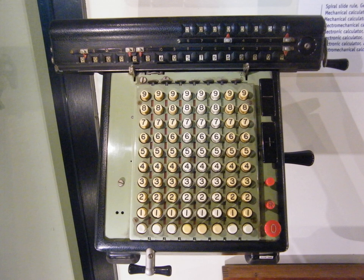History. In 1911, J. Randolph Monroe first saw the Baldwin calculator, the invention of Frank Stephen Baldwin.